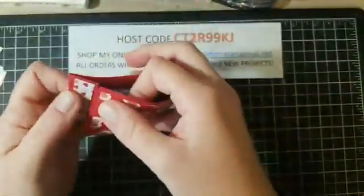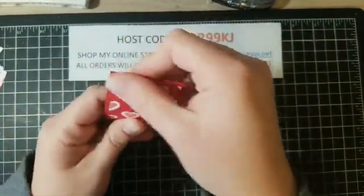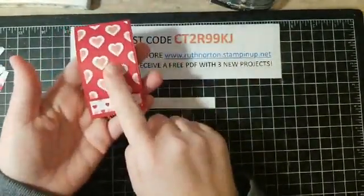Okay, we're going to fold that up. Look how quick this is. And kids can make this one. This would be a great one for kids to make.